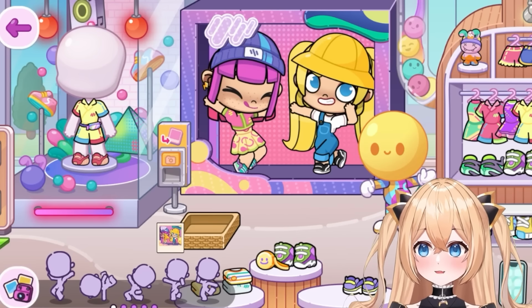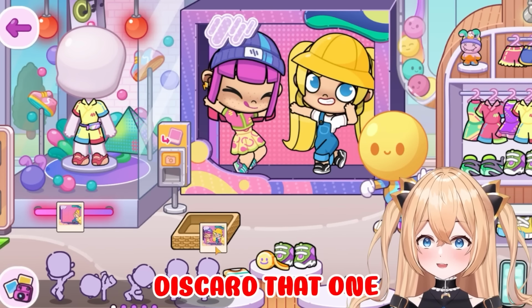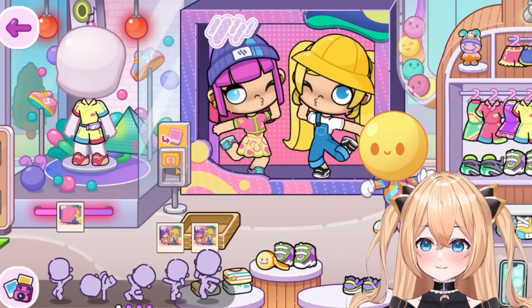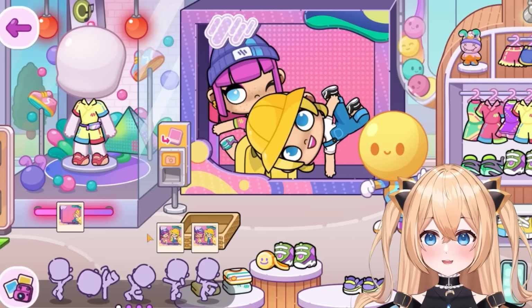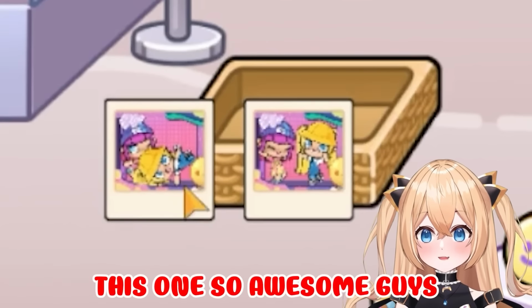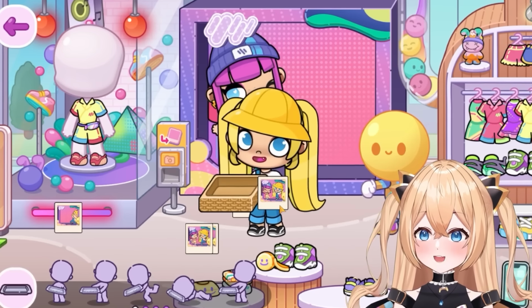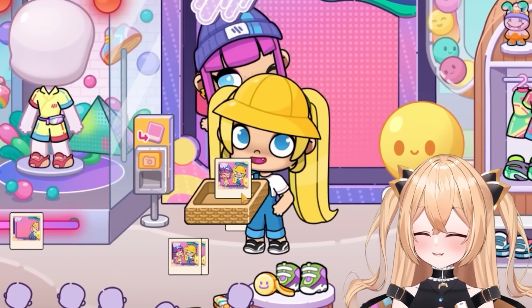Okay, we have two right now. But I think the first one's in the arena, so I'm gonna discard that one. Okay, we gotta do another different pose. Okay, here we go. And then let's do another pose. And then let's do this pose. Ooh, this one's so awesome, guys. Okay, I think we have enough, right? Let's go back and check if it really works at the designer house first.